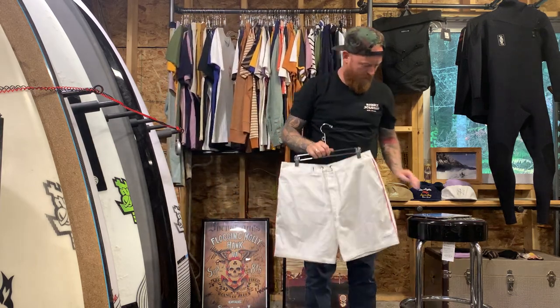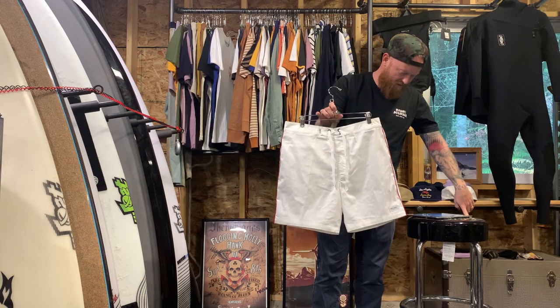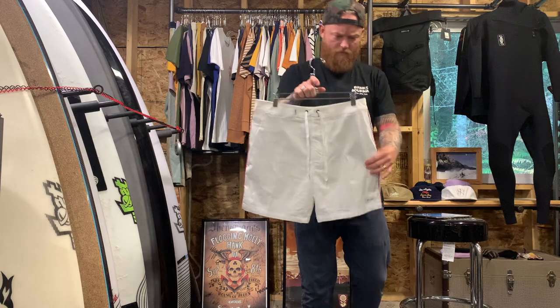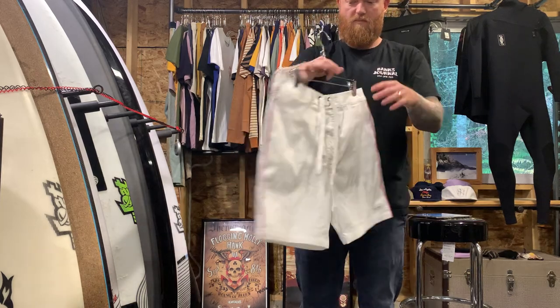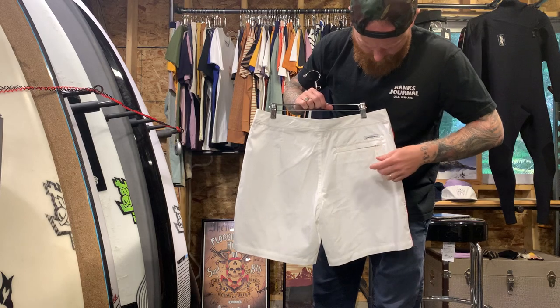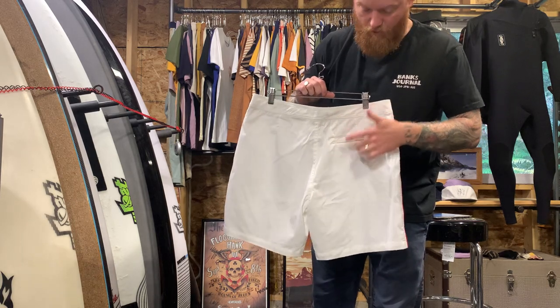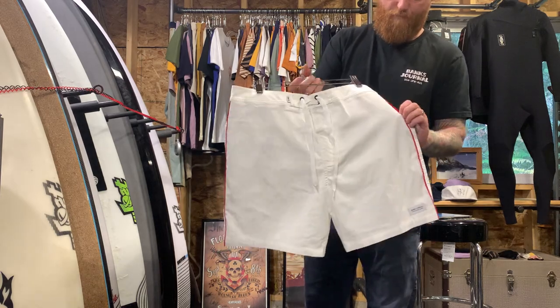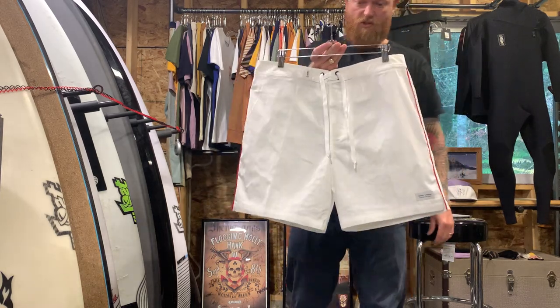Funky piped board short here, 38.50 for 80. This is the Eternal. Two-way stretch, contrast side seam. Different pocket on this one, so zip with the rubberized pull. It does still have the loop inside for your keys, but this doesn't have any pockets other than that rear pocket. This is a nice piece. It's good.